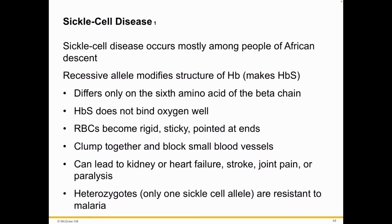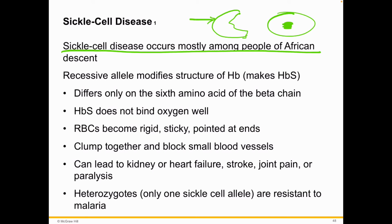Sickle cell disease, sickle cell anemia, right? So the crescent, sickle shaped cell. Normally we have this donut shape, and so these are not very efficient oxygen transporters. Also, if the sickle cells start getting caught on each other, they cause clotting. It's interesting because there's a recessive gene that makes the sickle cell disorder. So you can have people who have both, sickle cell and some normal cells.